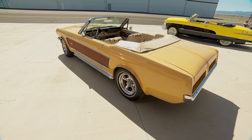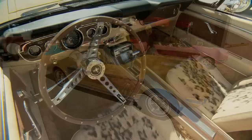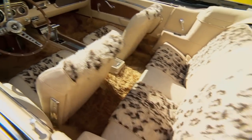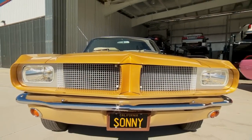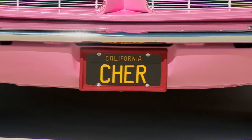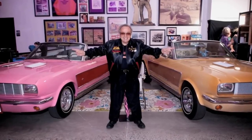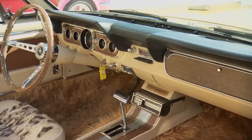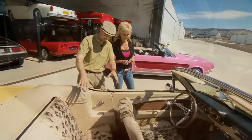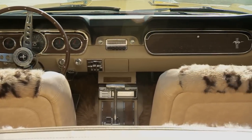Wow. I mean, they are so '60s. They are. Well, the fur and the shag. And did George work with Sonny and Cher? Yeah, George worked with Sonny, and his wife worked with Cher on picking out the design, what colors, and what they liked. Wow, you know, 8-track tape. With the exception of the garish shag and the fur, it's really a '66 Mustang. Pretty much. I think they both have 289s.